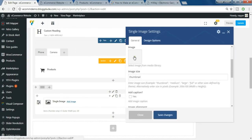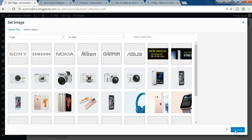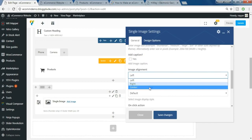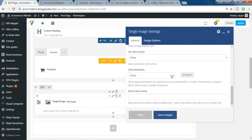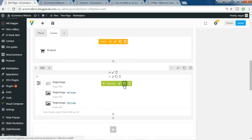Fine, click on here to select the image. Select any image of your choice. I'm selecting this one. Click on set image. Instead of thumbnail we want full size image, so type in full. Alignment should be center. Rest everything is fine, so click on save changes. We want 6 images, so instead of repeating the same step, I am duplicating this 6 times.